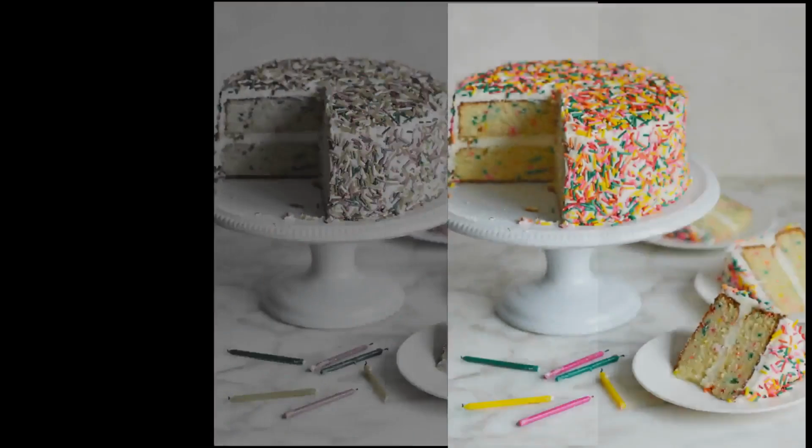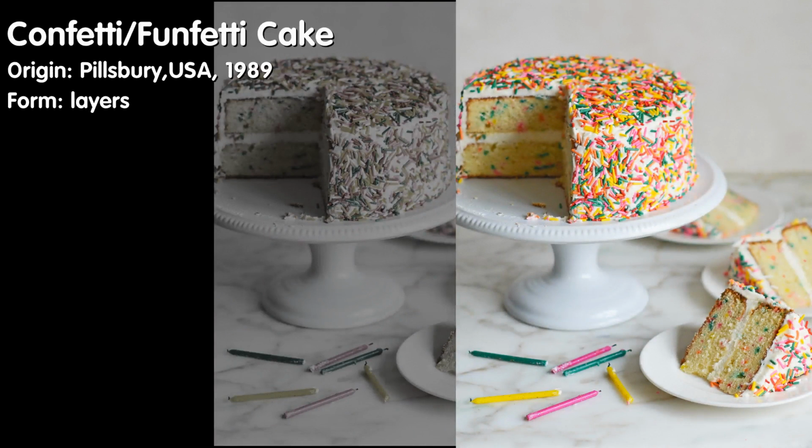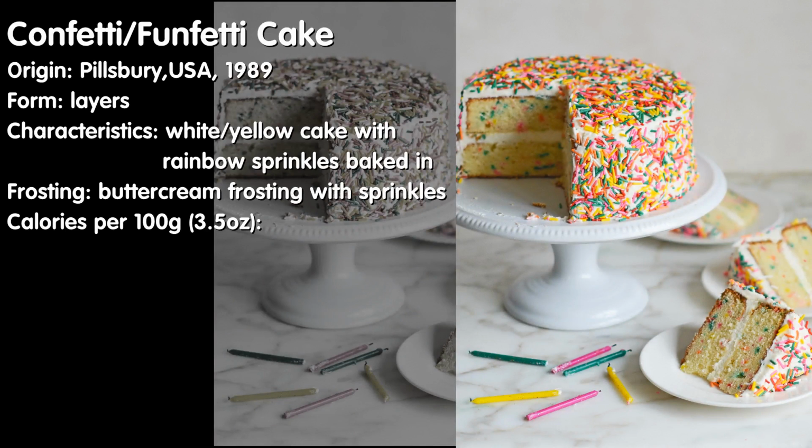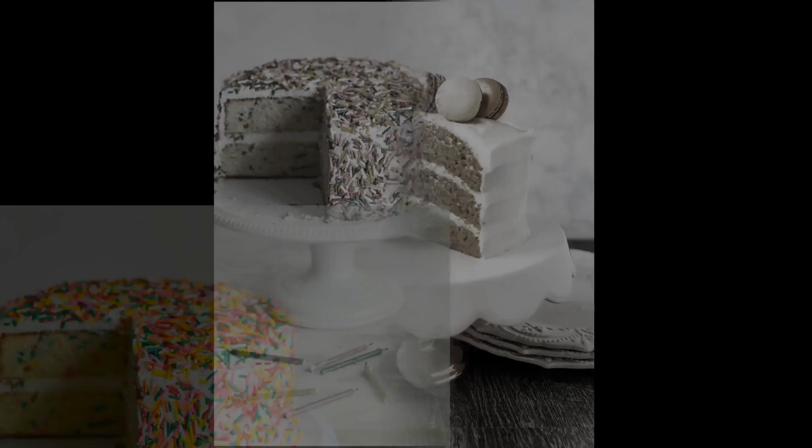Created by Pillsbury in 1989, confetti cake quickly becomes children's favorite cake with fun rainbow color of sprinkles. It's an easy homemade birthday cake for kids, 358 calories.